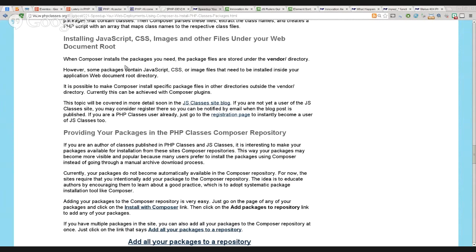And there are many package installers, for instance for other languages. For JavaScript, there are quite a few that I think could also be used for PHP projects. Just like Composer can be used to install JavaScript files, JavaScript installers could also be used to install PHP files.